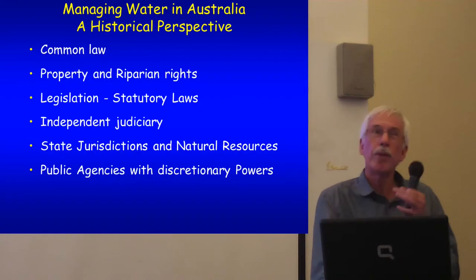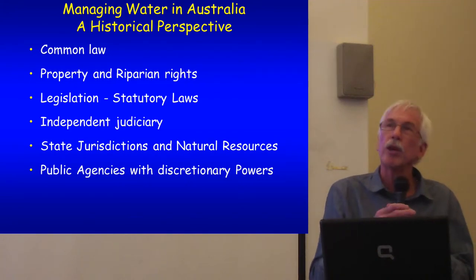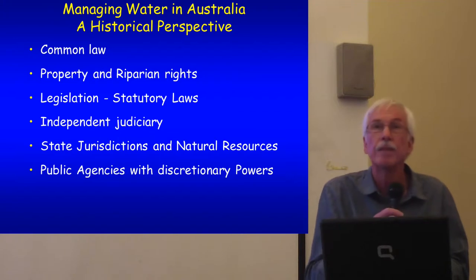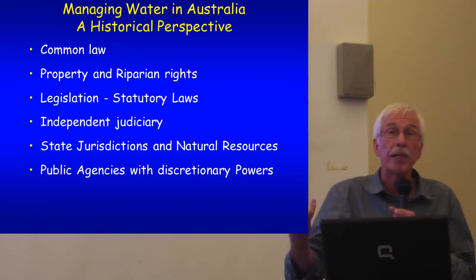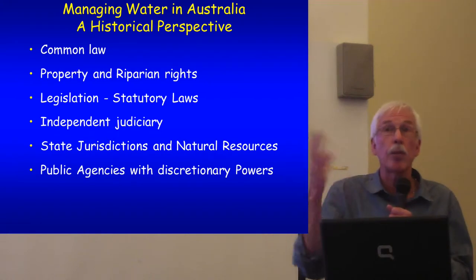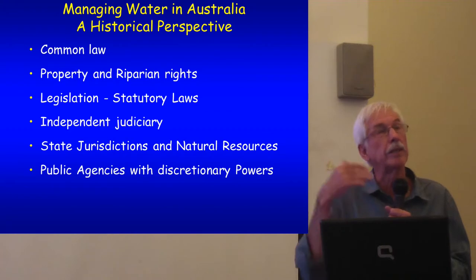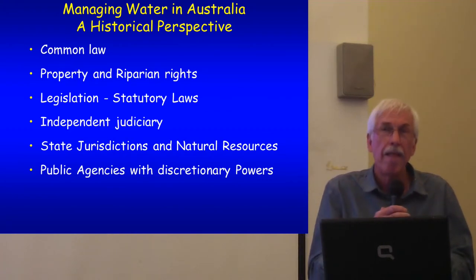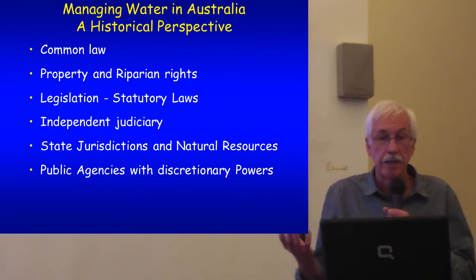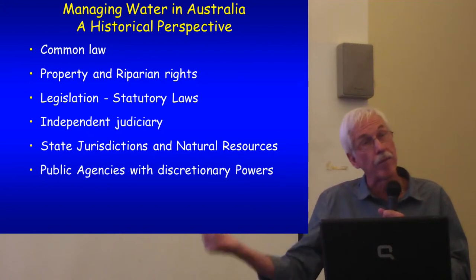All right, just a little bit about the evolution of the laws to regulate this stuff. Of course, we start off with common law, which basically says you can do whatever you want as long as you don't interfere with anybody else. And then we said, well, if you have property, then the water on that property or the river next to your property, you've got rights for that. And of course, that worked fine until we started getting cities, until we started getting a lot of people. And then there was legislation required and statutory laws and independent judiciary to make sure that the politicians weren't making the decisions, that they followed the laws.